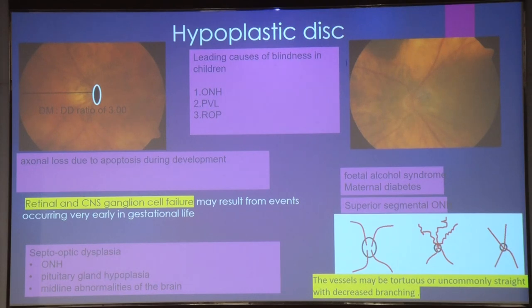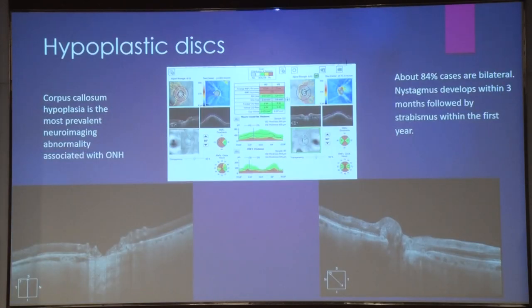One of the common systemic features which are associated is septo-optic dysplasia or De Morsier syndrome, which includes optic nerve hypoplasia, pituitary gland hypoplasia, as well as midline abnormalities of the brain. And going with that, corpus callosum hypoplasia is the most prevalent neuroimaging abnormality associated with optic nerve hypoplasia. 84% of the cases are bilateral. Nystagmus develops within 3 months, which shows the early visual impairment, followed by strabismus in the first year.